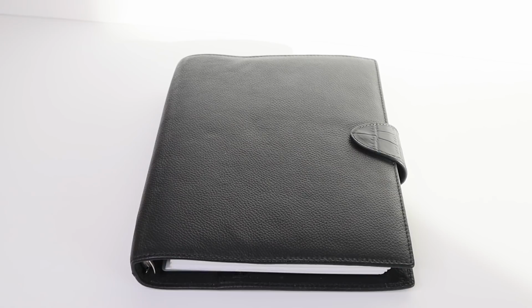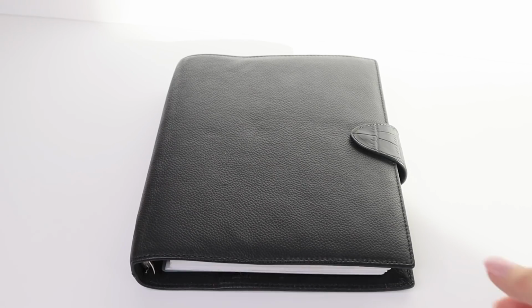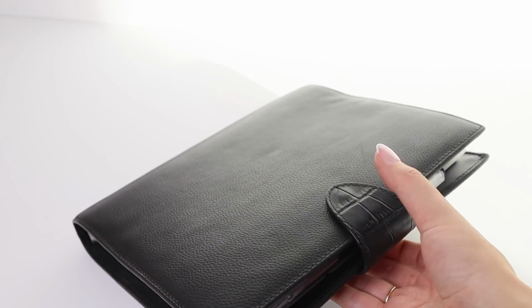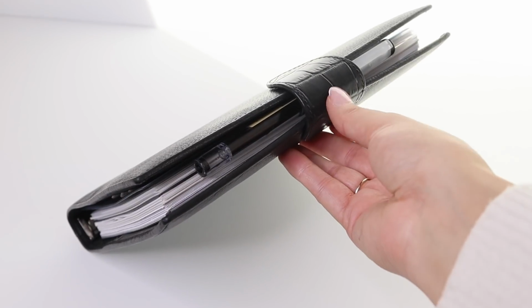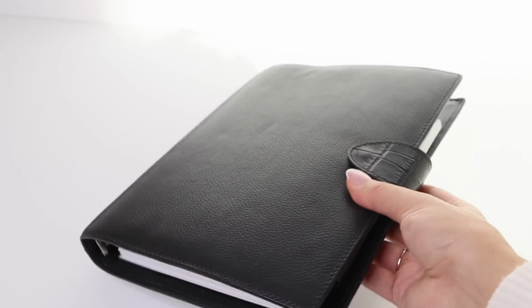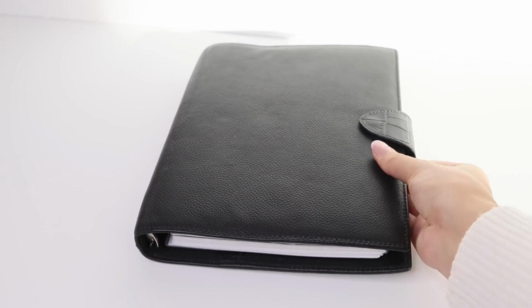It's not the most pretty planner that I own. It's functional though, so I've been using it and I'll finish out the year in it. What I love most about this planner is the snap closure and the layout. I do really like it. The front cover is a little less streamlined than what I would like, so I'll most likely switch agenda covers for the beginning of 2022.